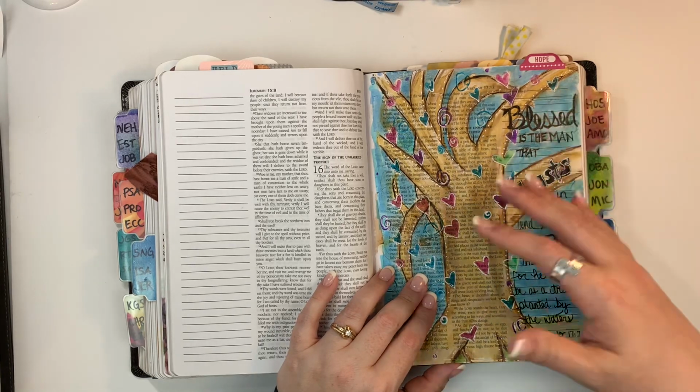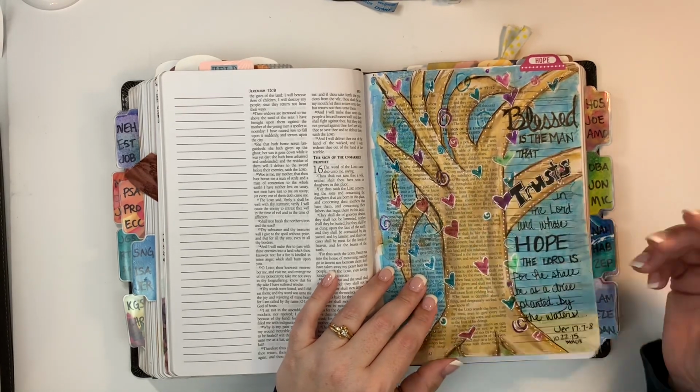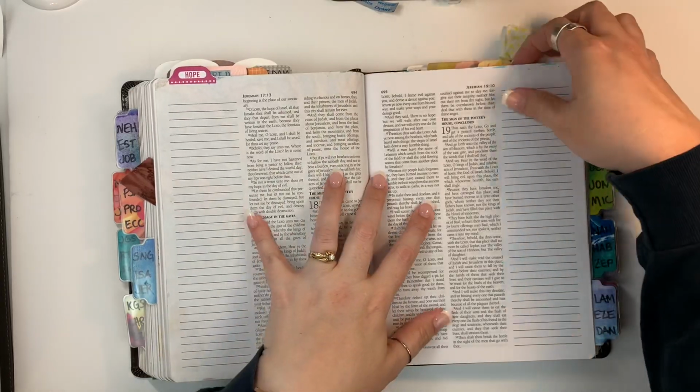And I'll never forget the lesson that I learned while I was doing this page. So just keep that in mind if you ever come across that where you're feeling bad about an entry that you've done.